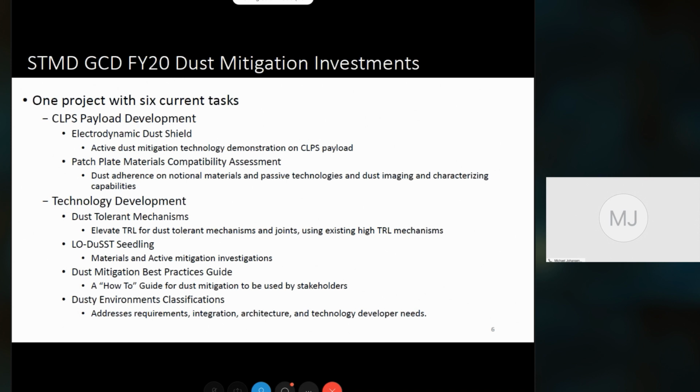So one of the things that I wanted to discuss here is one of the programs within NASA, the Game-Changing Development Program within STMD, which has a current project with a number of investments. So we are looking at developing the electrodynamic dust shield, an active dust mitigation technology to be demonstrated on a CLPS payload, or this patch plate materials compatibility assessment. So in this case, we're looking at how materials interact with the dust, what kind of coatings we can put on these materials to lower dust adhesion.